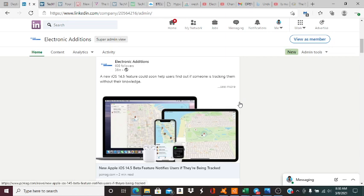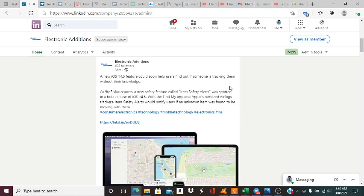All right, we have a new Apple iOS 14.5 beta feature that notifies users if they're being tracked. A new iOS 14.5 feature can soon help users find out if someone is tracking them without their knowledge. As 9to5Mac reports, a new safety feature called Item Safety Alerts was spotted in a beta release of iOS 14.5 with the Find My app and Apple's rumored AirTag trackers. Item Safety Alerts would notify users if an unknown item was found to be moving with them.